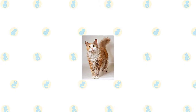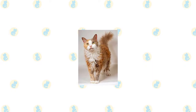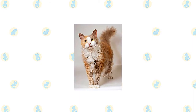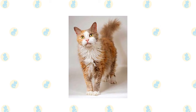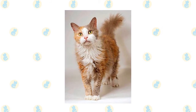The clever LaPerm has a sense of humor. Often described as clownish, he is something of a mischief maker who makes talented use of his paws to open doors, swipe things he wants or tap you on the shoulder for attention. He's not clingy, but he likes to be with you and will follow you around, sit on your shoulder or the top of your computer, or sit in your lap, whichever option is most convenient for him.